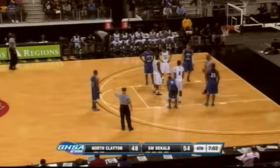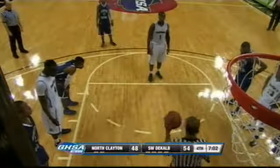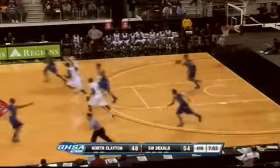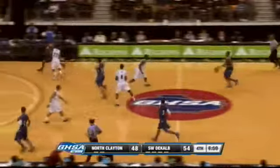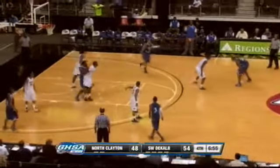Up and good, though, for Price on this one. Heard me questioning his free throw prowess. That's right, in your face, announcer boy. But this one does fall away. 6-point lead. Here's North Clayton trying to make up a deficit. They were down by 3 at the half.